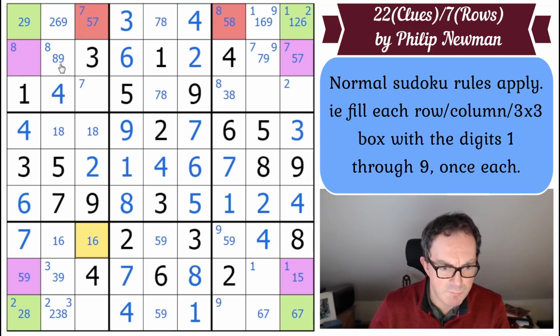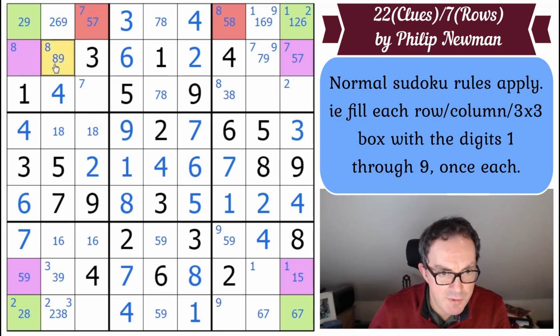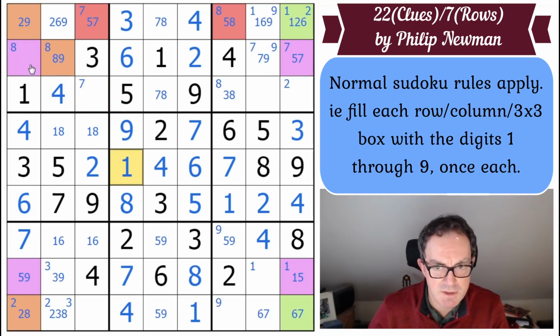Aha, we have our old friend the bent triple here. 2, 8, 9. Yes, oh, I'm going to get a digit. This digit I'm going to get now. Right, let us have a look at these 3 squares. Maybe I'll get rid of the purple highlighting as well now, because these 3 squares, if they were all in the same column, we would know exactly what was going on. They would be a 2, 8, 9 triple.